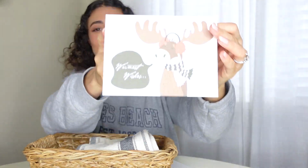And then I got this little card, which I'm gonna write in. It has this little moose on it. I just thought it was cute. And it says warmest wishes. Look at his little earmuffs. I used to live in New York City, so all my friends are there. And my family also lives in New York as well.